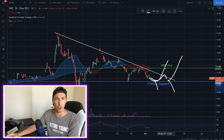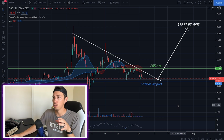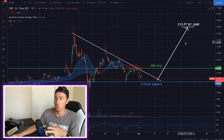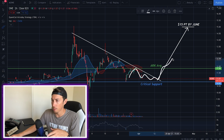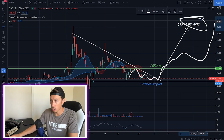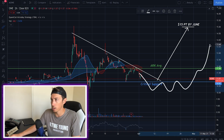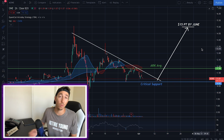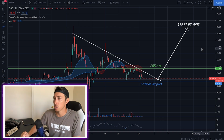The plan is not working yet. So this is my price target, $15 price target by June. It's going to obviously not just go straight up in a line. It's going to have, like I said, these bounces, bounce around, and then head up, wave, and then eventually hit it by sometime May or June. That would be a really nice price target, but it has to bounce off of this critical support to do that. If it breaks below, then it's going to take much longer to get to that target, maybe by August, September, which obviously we don't want to wait that long. So this is a likely price target by June.